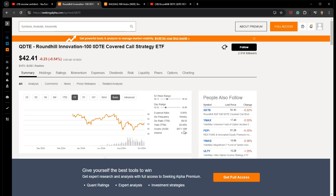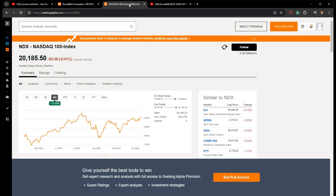So the thing I want to focus on here, though, is that we've got assets under management. So that's 471 million as of right now. And if we look at the underlying that this is based on, so this is the NDX, we can see that in the last 6 months or so, we're up about 11.5%. Let's just call it 12% for even numbers.